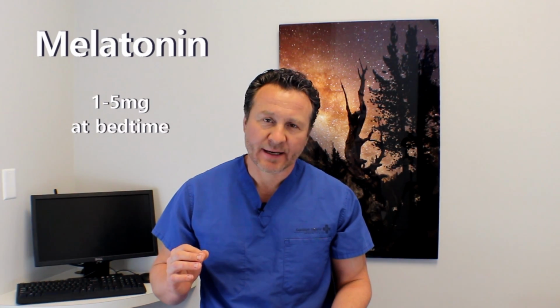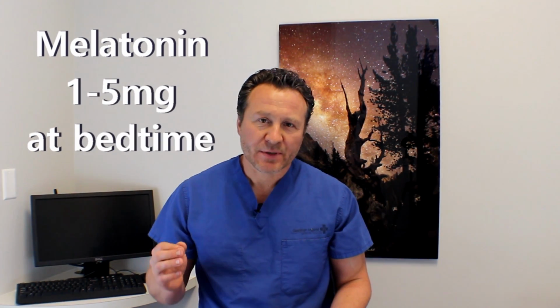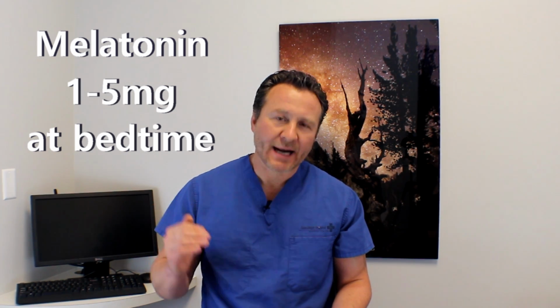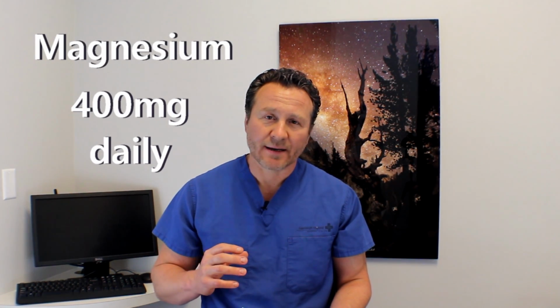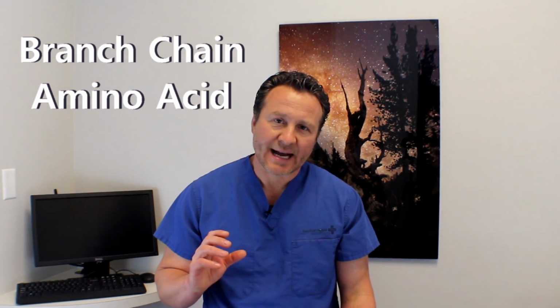Next is melatonin. Melatonin has direct antiviral effects, and 1 to 5 milligrams a day is recommended. If you take it at night, it's going to help you sleep, but studies have shown that people over 40 dramatically drop their melatonin production, and they do believe that can have an effect on your susceptibility to getting this virus. Next is magnesium, 400 milligrams per day, which has immune optimization effects. And last is a branched chain amino acid. This can be obtained at any health food store. It actually tastes really good, and it supplies some of the amino acids that are essential for maintaining immune health.